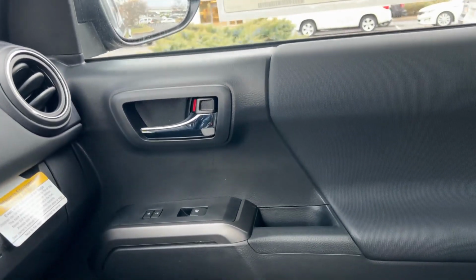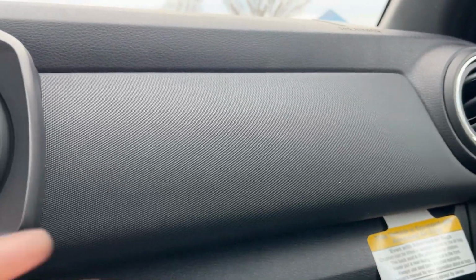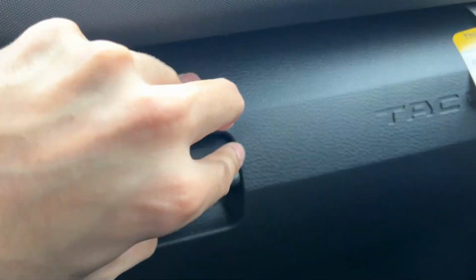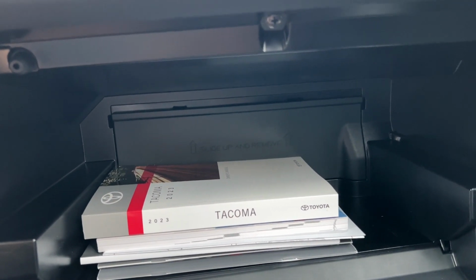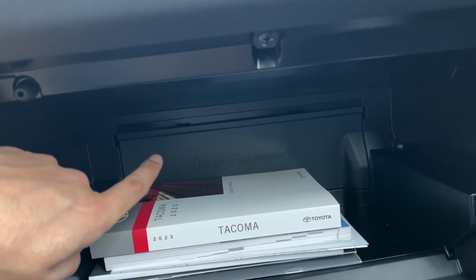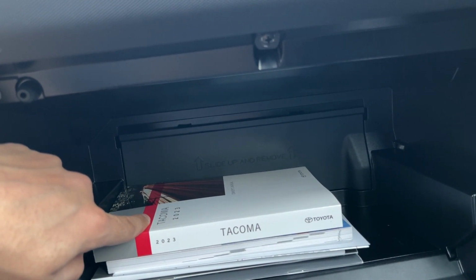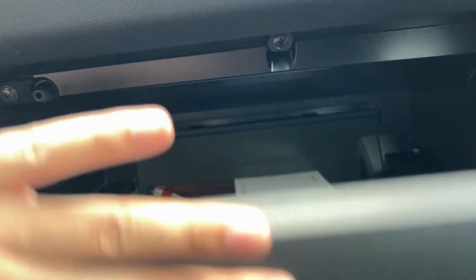Here's your door panel, which we already covered on the driver's side. There is no storage up here. This is your glove box. Now this is a fairly decent glove box over here. And if you're into DIYing, that is your cabin air filter behind that. If you haven't seen my video about how to change the cabin and engine air filter, you might want to check that out up here.